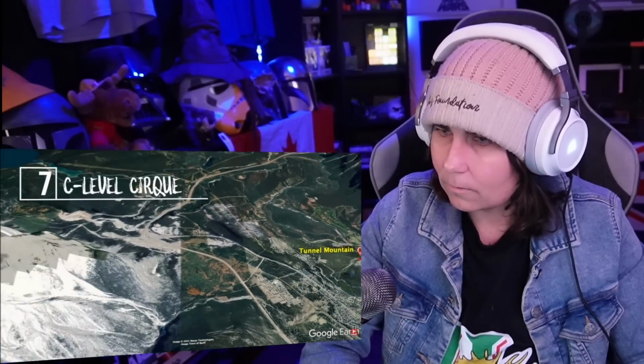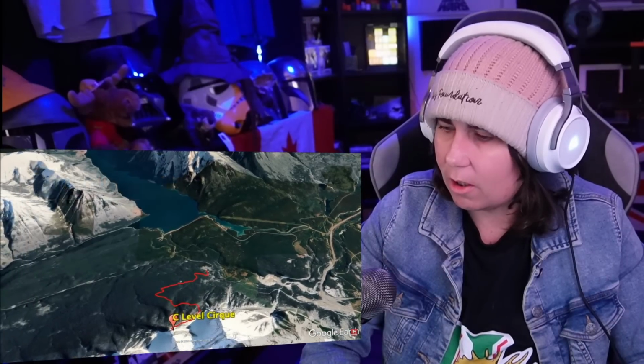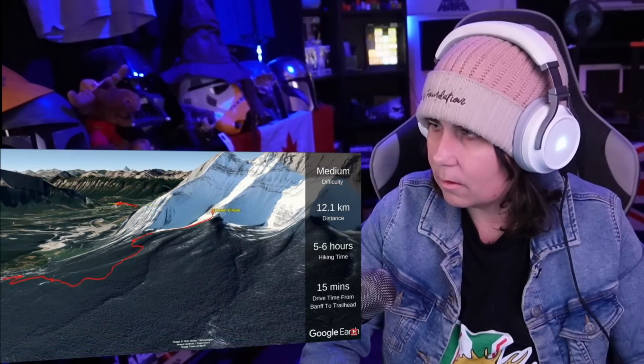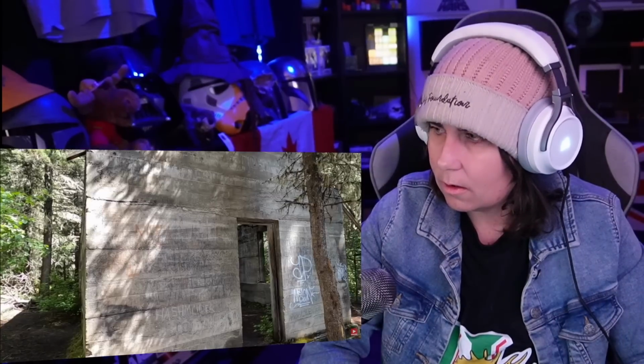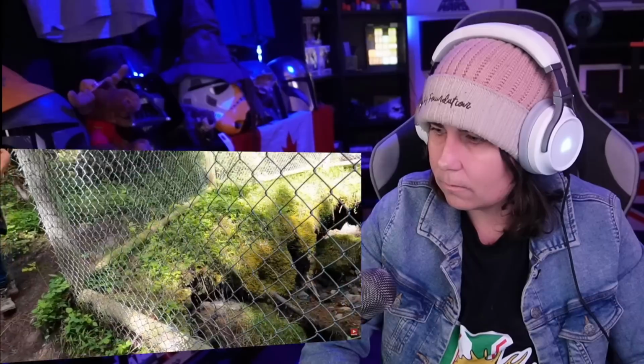Coming in at number 7, we have the Sulphur Mountain cirque hike. This is one of the best hikes that is closest to the Banff town center. Not only does it offer breathtaking views of the immense Lake Minnewanka, but it also passes old mine buildings and shaft holes. This makes for an interesting hike all the way through.